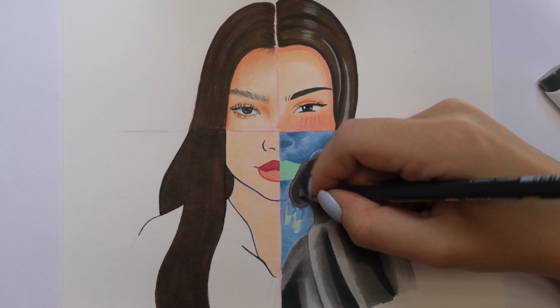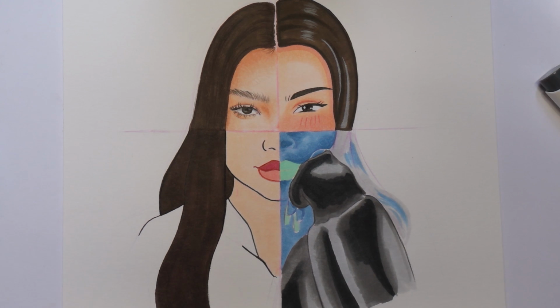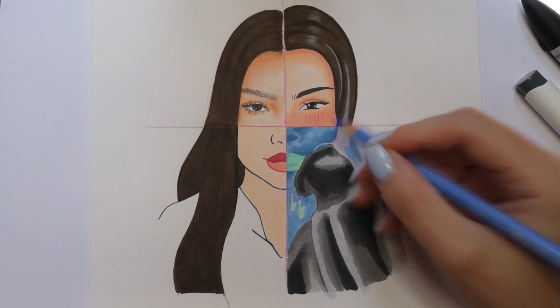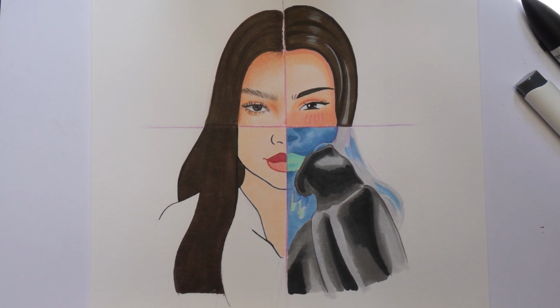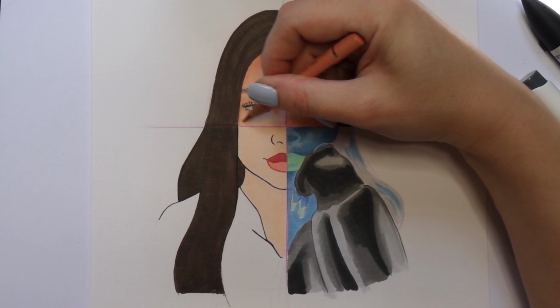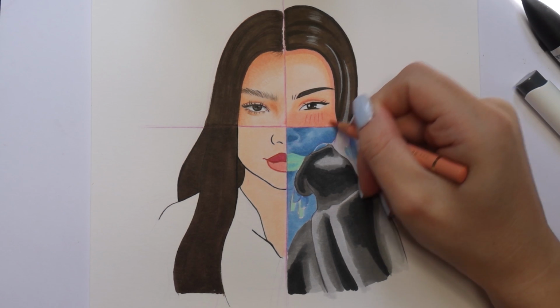And even though it might not be my favorite style of all of those four little squares, I think it turned out pretty interesting and it was definitely a little challenge for me to draw in such a style. So let me know how you liked this inverted one, because I'm still not sure if I liked it, but it was definitely very interesting to try doing it, you know?